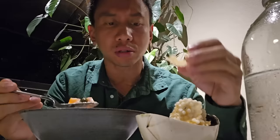There's a lot going on there. The flavors, they're so good together. What's that cream thing? Is that coconut? I love the cream.